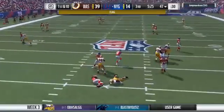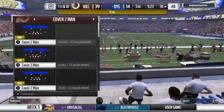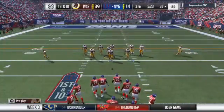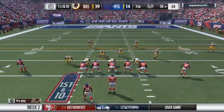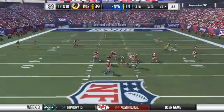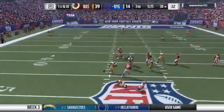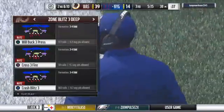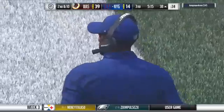And no escaping this time as he'll go down. They got him for a sack. Fresh set of downs here. They go play action here on first down. A hit as he throws there, incomplete. The Pro Bowler Odell Beckham, the intended receiver. That'll bring up second down.